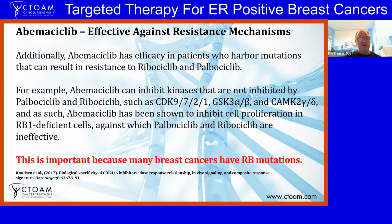So importantly, abemaciclib can inhibit kinases that are not inhibited by palbociclib and ribociclib, such as CDK9, 7, 2, and 1, but also GSK3 alpha and beta, and CAMK2 gamma and delta.